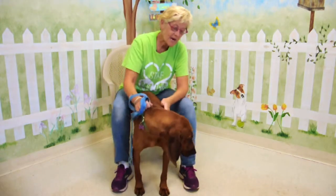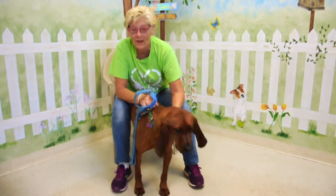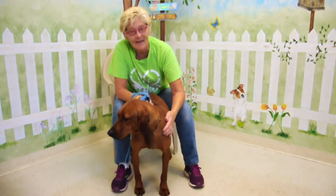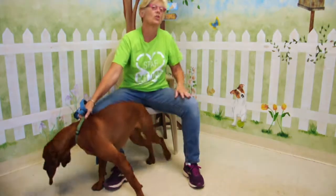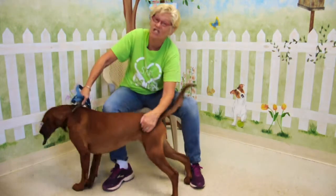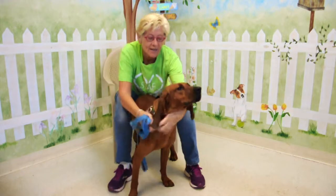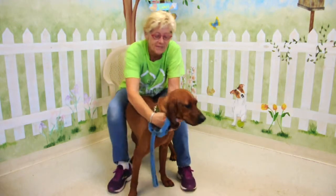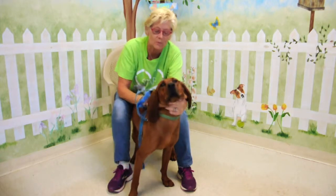So Addy is strong. Addy does jump low fences. Addy likes exercise, and these are all things that people that are coming in to adopt a dog don't want to hear. Then, Addy, she's strong. So Addy has been to training. She needs more training. And one of the things that we encourage our volunteers to do is to take dogs to training as often as possible.